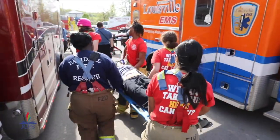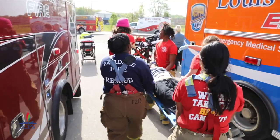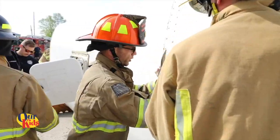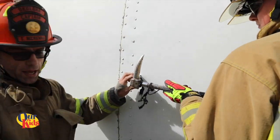This is actually really cool to have 4 different fire stations here. It's kind of awesome. The ambulances having it, just being part of it is really awesome. So now you see how we can clear up in there like that? My goal of all this is for all my students.